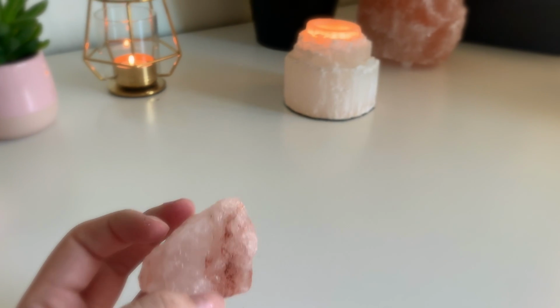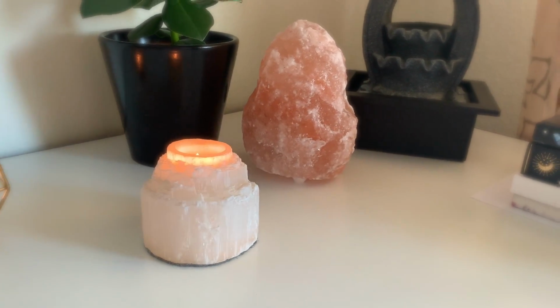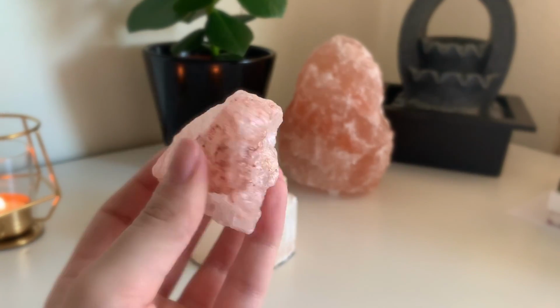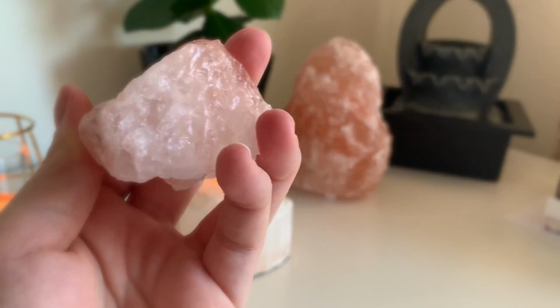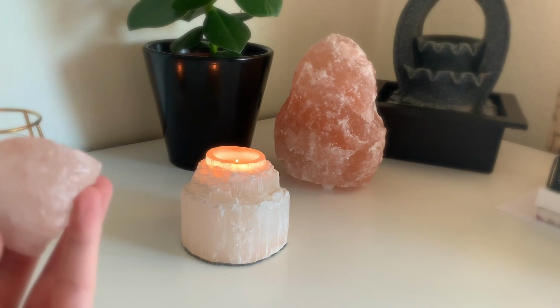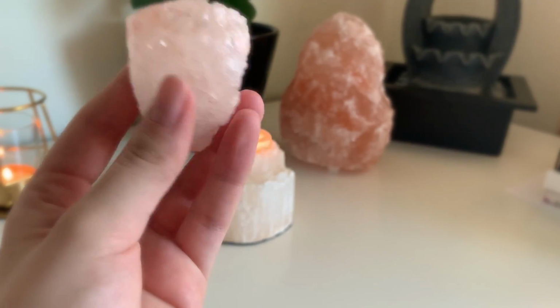You can actually see this one and this salt lamp right here behind the selenite lamp. They're just lighter in color here, of course, but I think it's the same. Should be the same stone or salt.